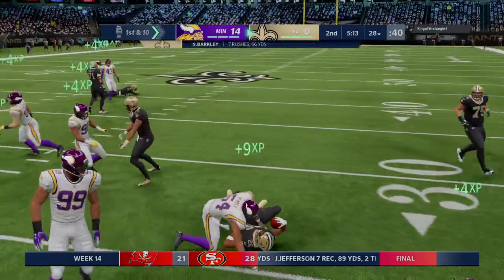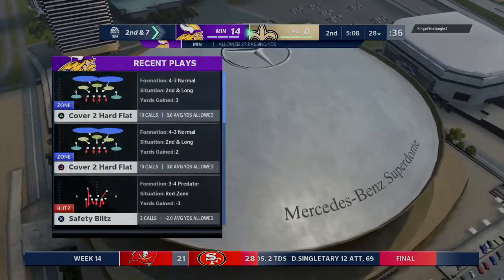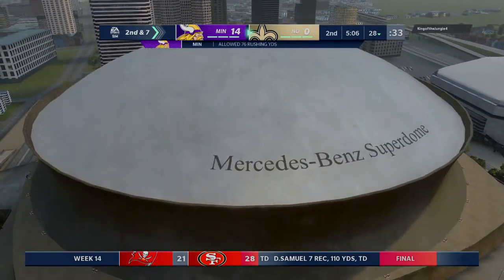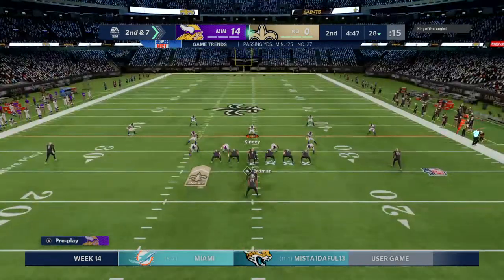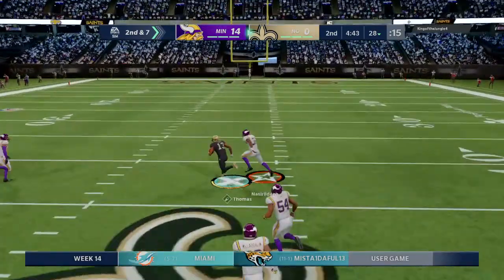A first down run from Barkley, pretty well defended. Give him 3 yards on the play. The Vikings and Saints, you might recall, battled in the wild card round a season ago, and it was the guys in purple who came in and pulled off the upset, with Kirk Cousins finding Kyle Rudolph in the end zone in overtime to sew up a 26-20 win.